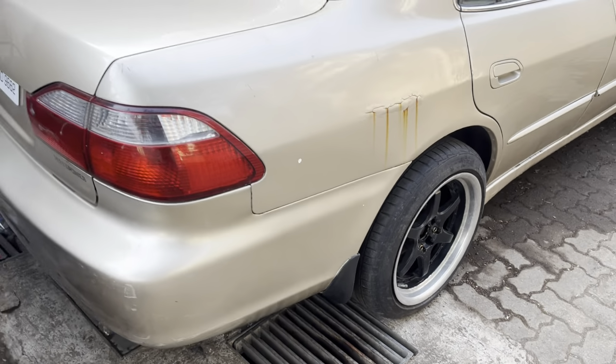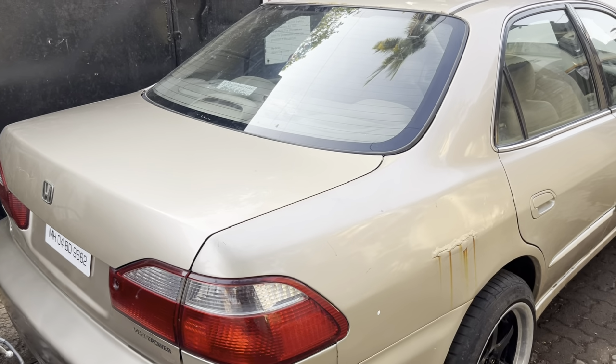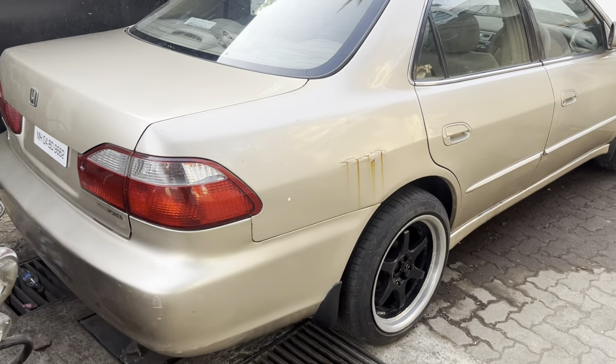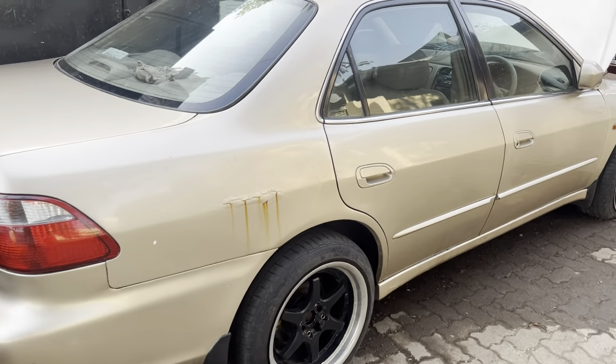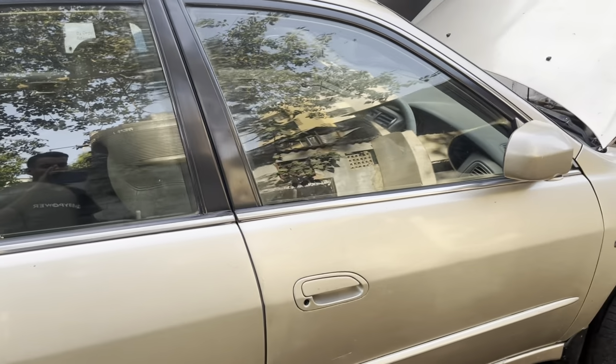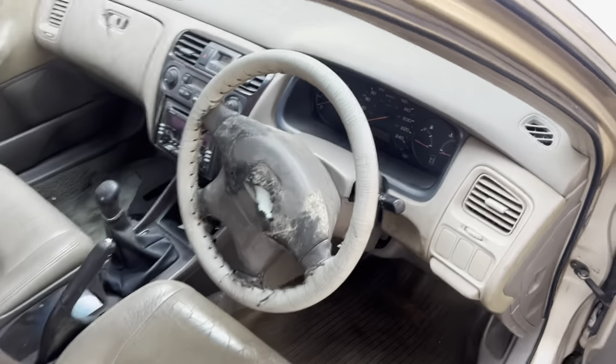It has surface rust. This car has always been standing still. The ex-owner was the first owner of the car, and they had kept it in a very nice condition, driven only 1 lakh kilometers on a petrol engine. It had some faults, like the clutch was not working. I got the clutch cylinder and everything sorted, and this is what it looks like from the inside.